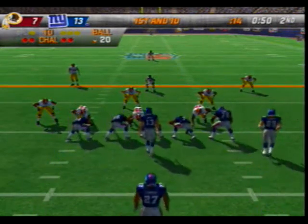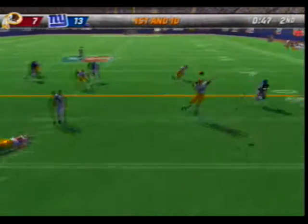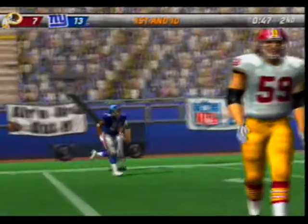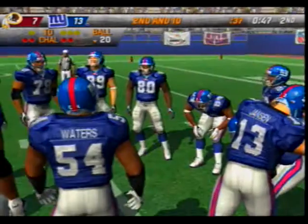Watch out. Run it! Let's go. Going to the air on first down. Throwing. Incomplete. And good pressure forced him to get rid of the pass early. Any way you look at it, an incomplete pass is a heck of a lot better than throwing it to the other guy.